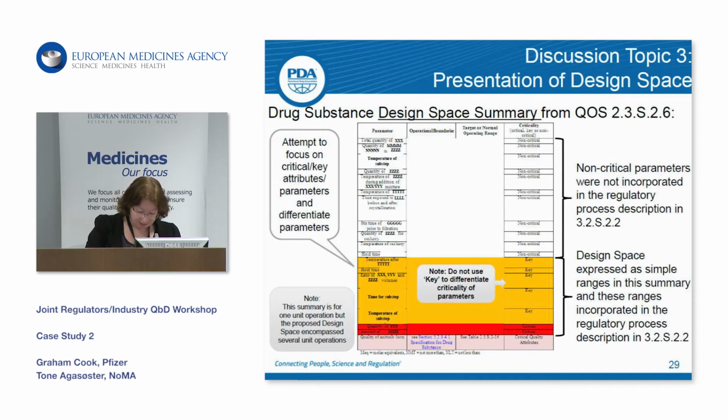More guidance has become available after this assessment was done, and for description of the manufacturing process, it's expected that the manufacturing process description is adequately detailed and includes all relevant parameters, both the critical and the non-critical. In this case, more details for non-critical process parameters were included during the assessment phase.